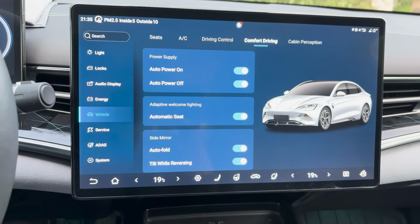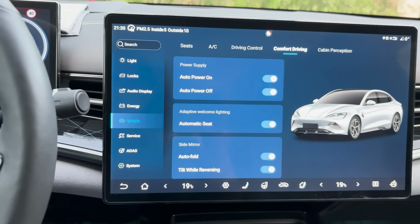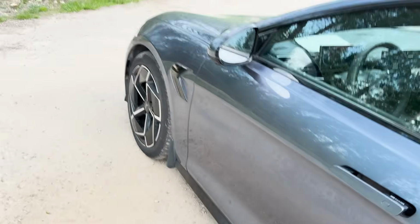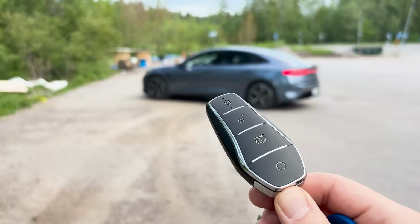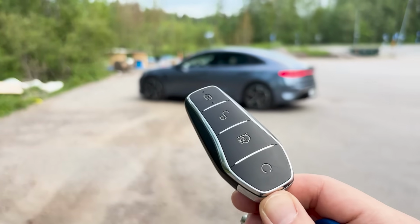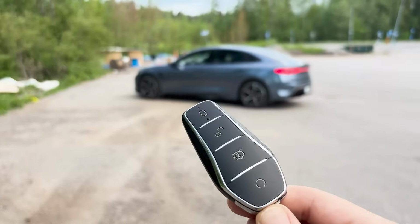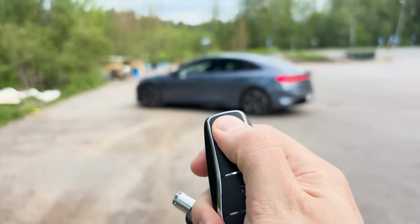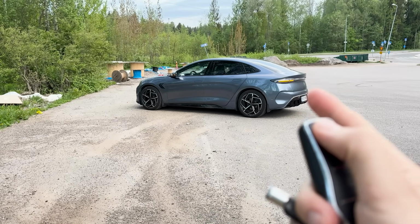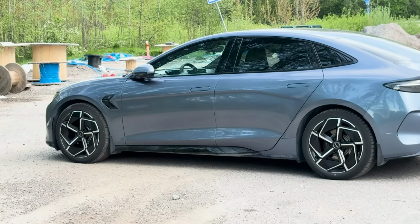And especially the auto power off, I think it could work so that now when I have it enabled and I exit the car, so now when I'm outside the car and I have the key with me, and of course the car senses that the key is not in the proximity of the car, it could automatically at this point lock the car and shut it off. But it doesn't do that. It still requires that you lock the car manually from the key. So when I press this one, now it locks itself and shuts itself down, as you can see from the folding mirrors, and there are no lights anymore.